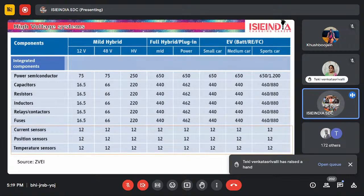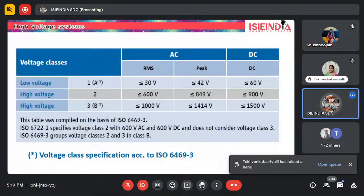Now let us see how we can classify the voltage, which up to which level is low voltage, and which is high voltage. Is there any standard? Of course, we have a standard. Here you can see the standard provided by ISO 6469-3. Based on that only, we have 3 classification for voltage range in the electric vehicle.